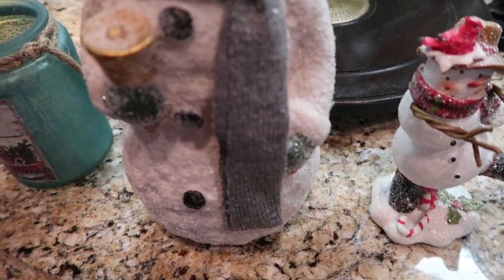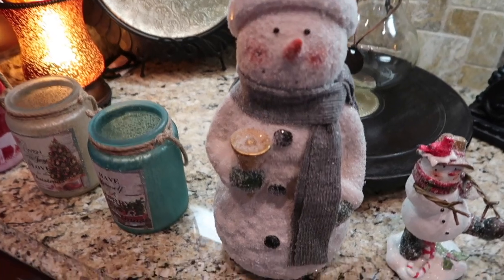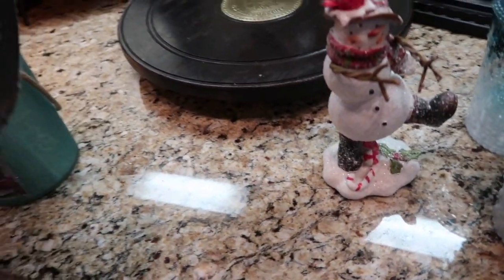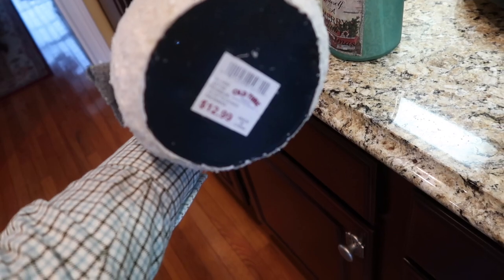There he is from the front again. They're pretty good about putting the prices on them. And he is $12.99.